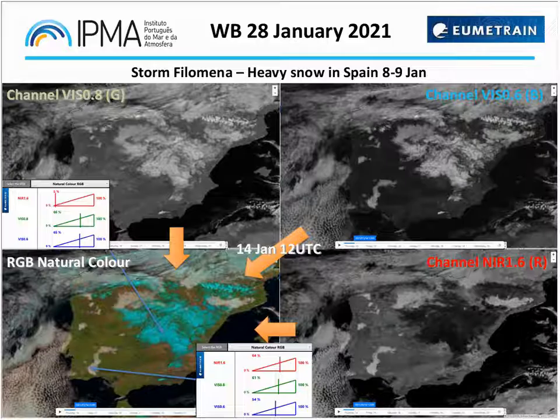It's a similar RGB to the last one, and it also has a good contrast between fog, stratus and snow, that is mainly provided by the near infrared 1.6. The visible channels 0.6 and 0.8 also have that small difference between fog and snow, but it's not the contrast we have with the near infrared 1.6.